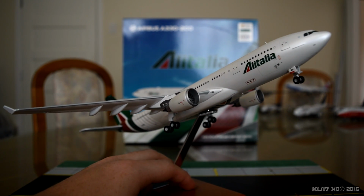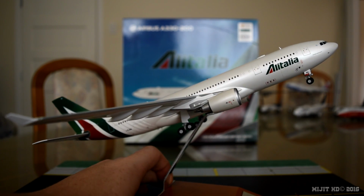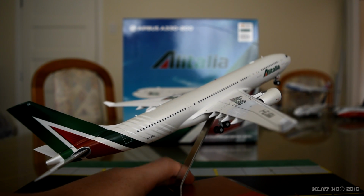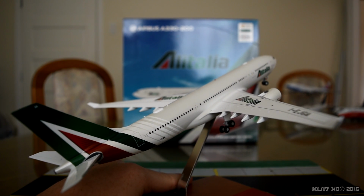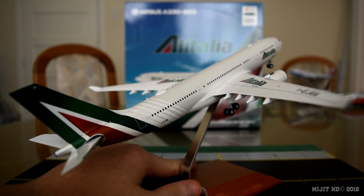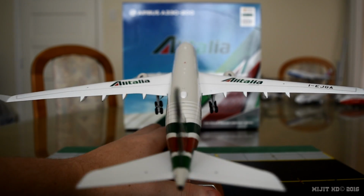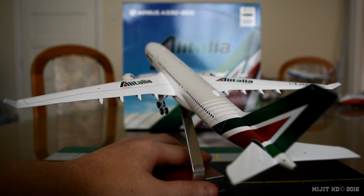So yeah, I would expect magnetic gears by now, but hopefully we do get them soon. I mean, it's only something small we're asking for, because all the other models have pretty much got them. The majority of the models. Even the Concorde, which was just released, has got them.